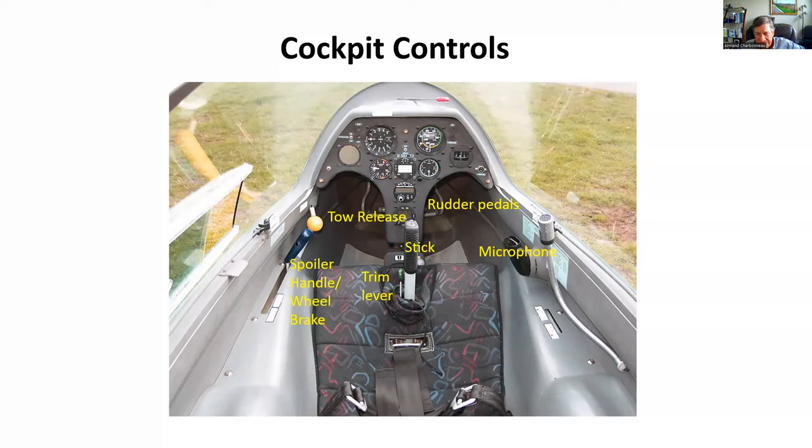Over here, this handle is the spoiler, which comes out of the top of the wing and spoils the lift. And then at the very end of that, there's a wheel brake, which obviously will work on the ground, but not in the air. We have a microphone, and on the top of the stick, there is a push to talk button. So you push that, talk into the microphone, and other pilots can hear where you are. The tow release, this yellow, is the release. You only pull that when you're ready to hook up or release the rope for the tow plane.